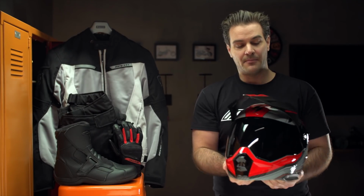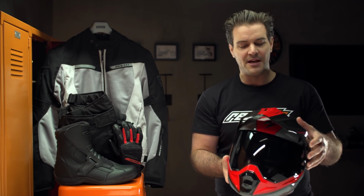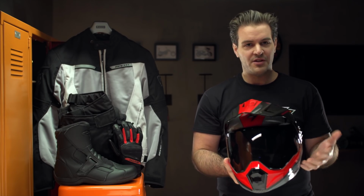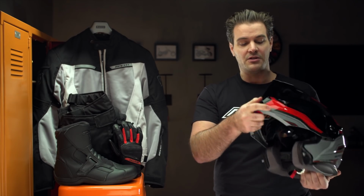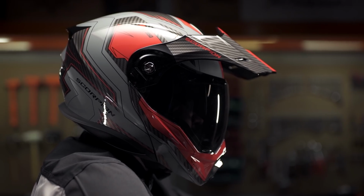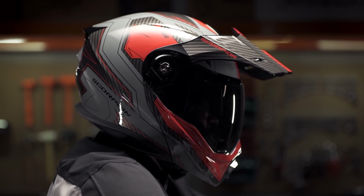And from a protection standpoint, it's a polycarb shell, which is just a regular base shell that we're seeing from a lot of different manufacturers, with dual density EPS. But really what I like about this is it's rather lightweight, especially considering you're getting that modularity out of this. Typically when we look at a modular helmet, it's a bit on the heavier side. So I'm actually really impressed with where this helmet splits the difference.